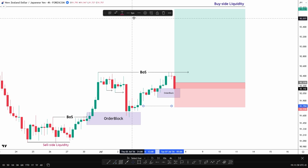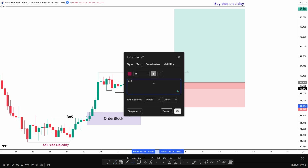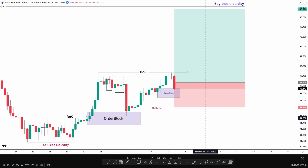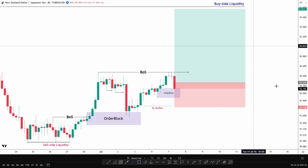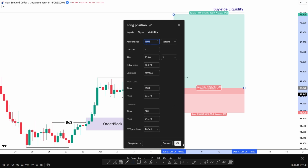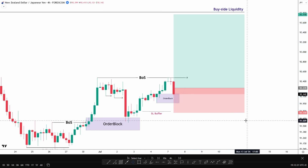Before touching the entry, we defined our invalidation point first. If price breaks below this level, the setup is wrong. Simple as that. Stop loss buffer placed there. Risk is defined before we're even in the trade. Everything mapped. Entry, SL, and TP sent to Forex VIP members.